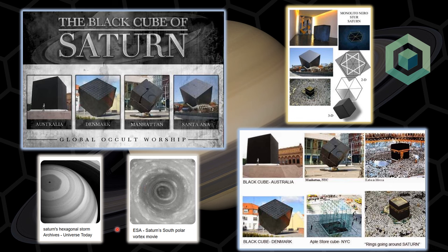And we see this reference in pop culture and Lord of the Rings, with Lord of the Rings is a reference to Saturn, Sauron is also a reference to Saturn, and the all-seeing eye of Sauron is seen here on the south pole. We see the black cube here in Australia, in Manhattan, New York City. We see the black cube in Saudi Arabia and Mecca. We see the black cube in Denmark. Here it is at the Apple Store in New York City, the cube reference. And then here's another black cube reference in New York City.